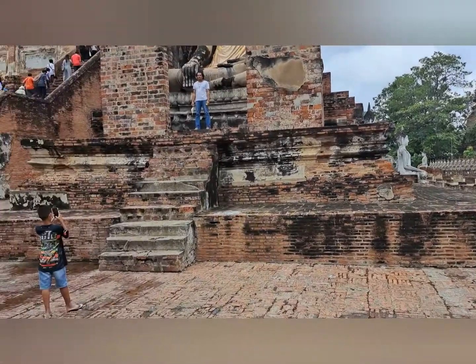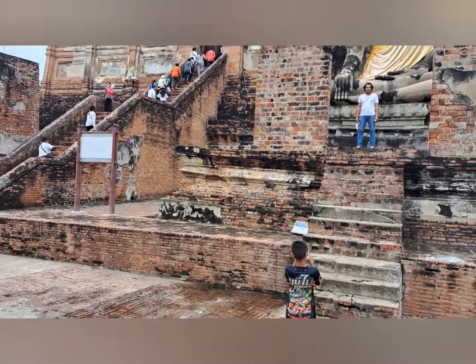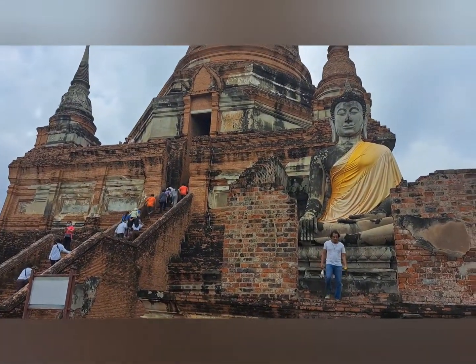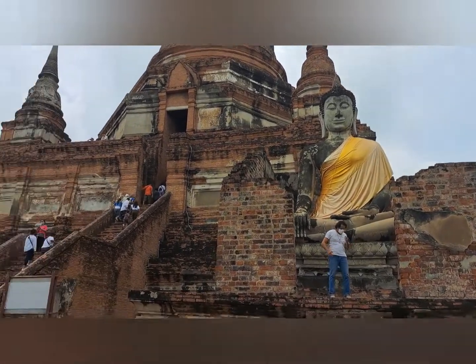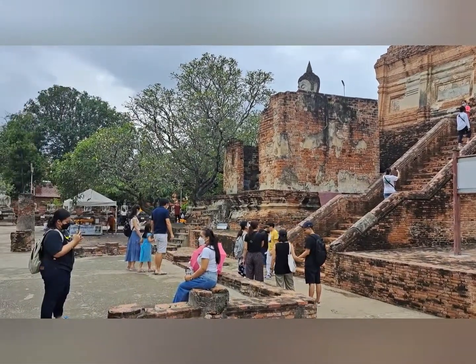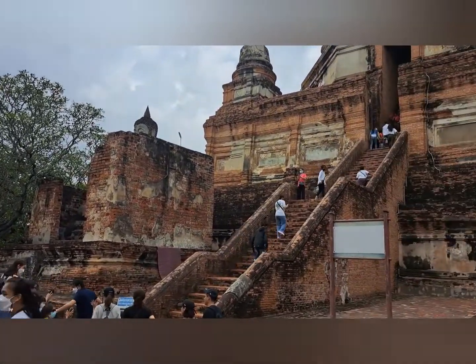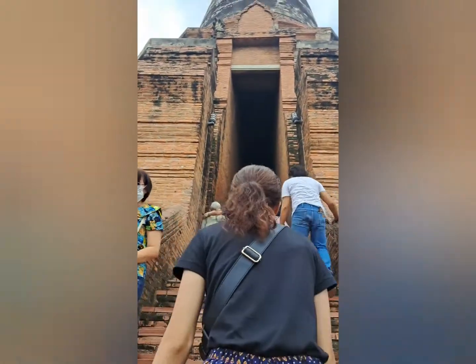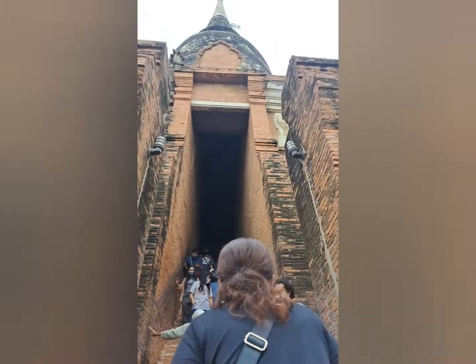This is the main courtyard. Main stupa. To go up? Go up? Up and up and up. Inside the chamber.